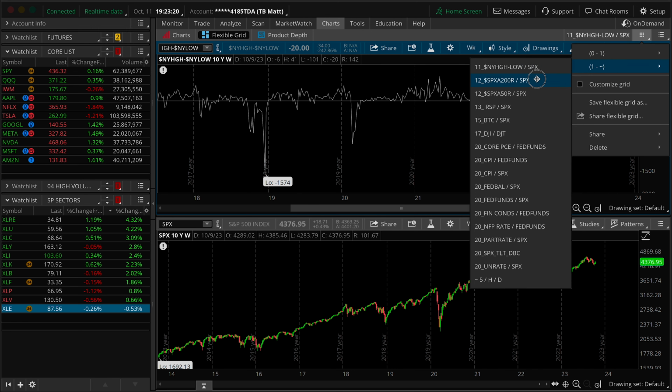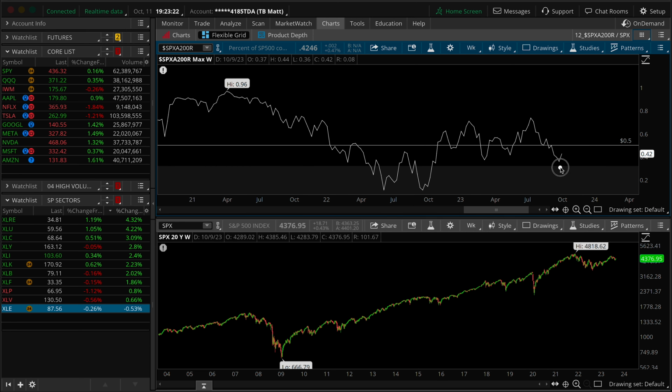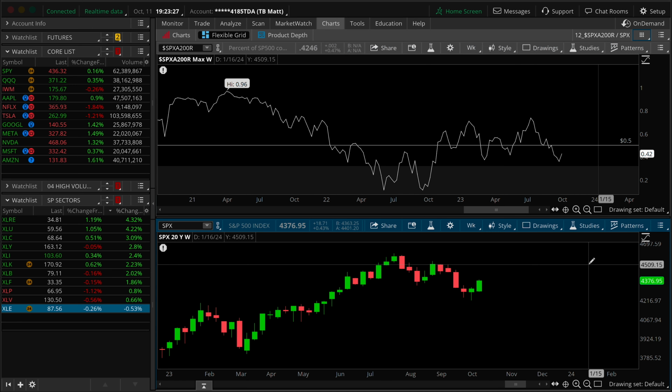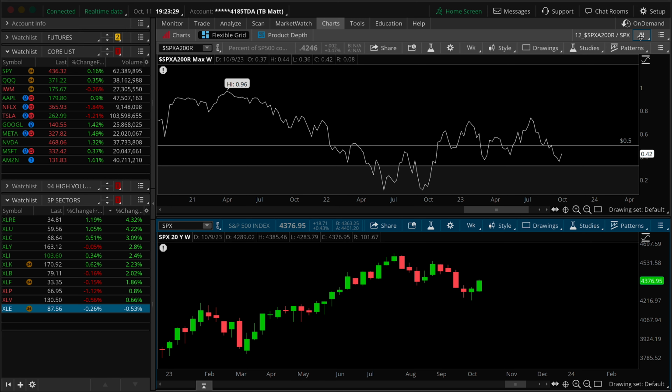Let's take a look at the SPX A200R. This did make a move in the upward direction again. Counter trend move on the weekly time frame chart here. It really shouldn't be all that surprising. Still underneath the 50% mark though.